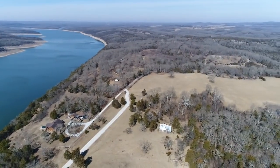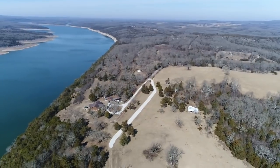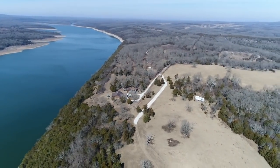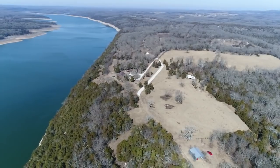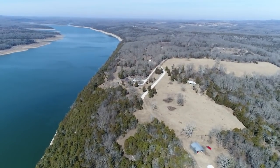So you can see the gravel road, which meets up with Moe Arc Road, which is the paved road, as we're looking to the north. You can see the neighbor on the left. He's a couple hundred yards away, actually, several hundred feet away. There we go. So there you can see the building and the red truck there on the property, and the little pile of gravel as well.